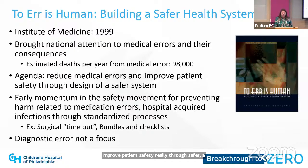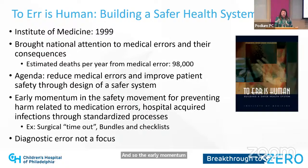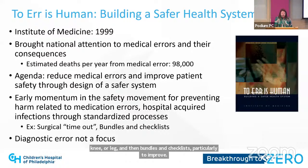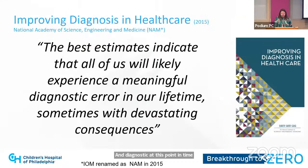The early momentum really focused on harm related to medication errors, given how frequent they are, and hospital-acquired infections, through standardizing processes. This is where the concept of a timeout occurred, for example, to avoid amputating the wrong knee or leg, and then bundles and checklists, particularly to decrease central line infections. And diagnosis at this point in time was mentioned, but was not a major focus.